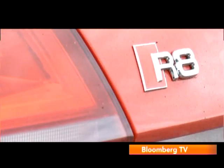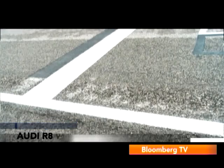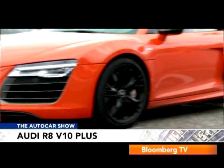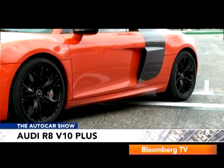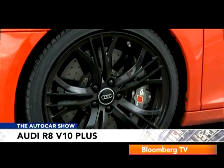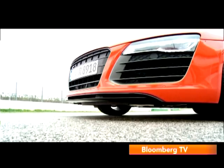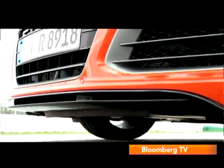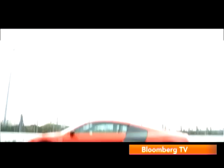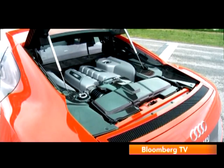The Plus has been added to the R8 V10 name as it has a few extras. To help it shed weight, it uses ultralight forged wheels. There are carbon ceramic brakes that shave 2 kilograms. There's aluminum suspension. The front splitter is made of light carbon fiber, and so is the rear diffuser and the side blades. It all adds up to save 50 kilograms of the curb weight. Even the engine bay is lined with carbon fiber.